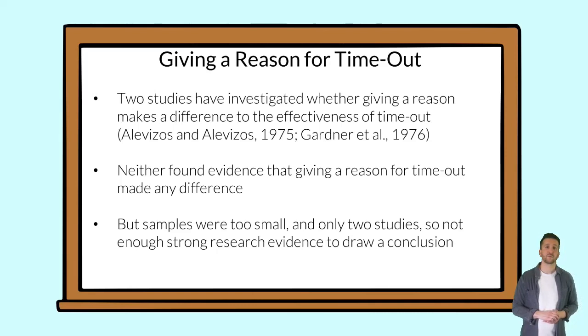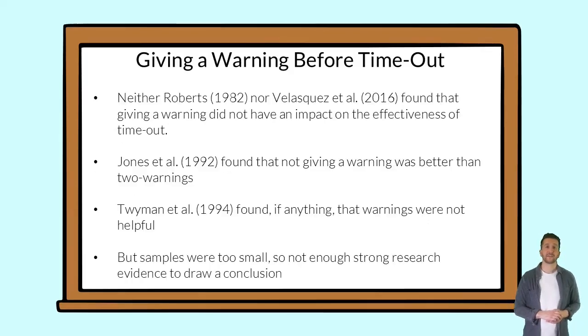Next, should you give a warning before administering timeout? 4 studies this time. Roberts found that giving a warning versus not giving a warning did not have a differential impact on kid compliance with parental requests. And the same result was reported by Velasquez in siblings who were fighting each other. Jones found that not giving a warning was better than 2 warnings prior to timeout in terms of reducing fighting. And lastly, Twyman had slightly complicated results, but suggested if anything that warnings were not helpful.